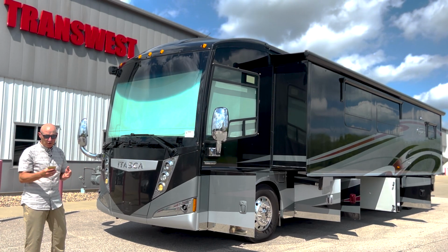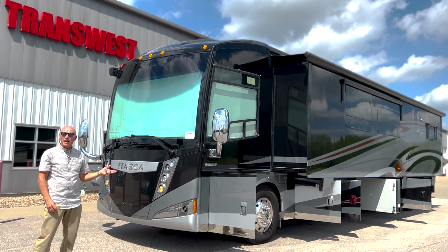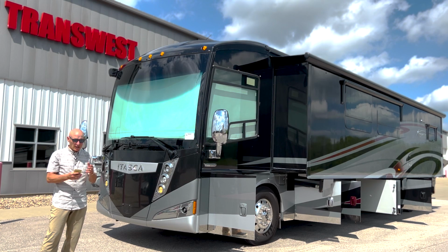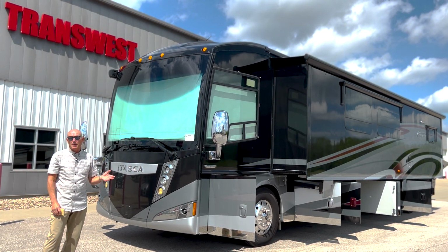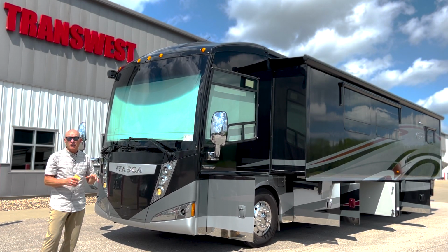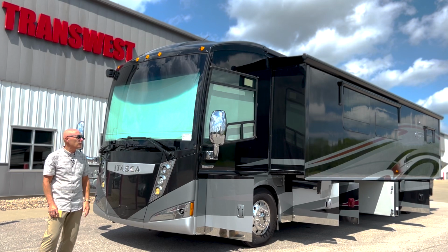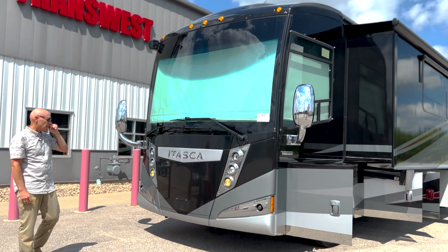This coach has only about 24,134 miles on it. It's got your 8.9 ISL Cummins engine with your Allison 3000 MH 6-speed transmission. Solid chassis, solid powertrain all the way through this. So let's go around this coach and I'll show you some of the features on this Itasca.